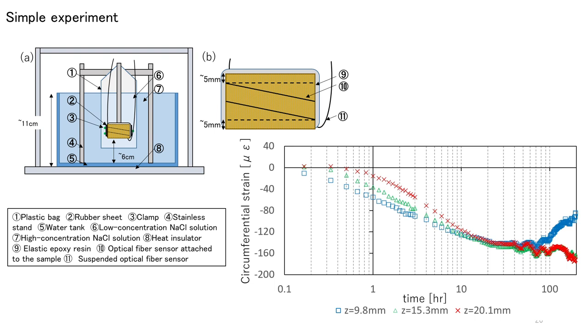As a simple experiment, how does mudstone behave when first put in low concentration water, then moved to more concentrated water? This is a temporal change, and the horizontal and the vertical line is the circumferential strain. It is 160 microstrain, and you can see that this is a very huge number for the mudstone. So if you put the mudstone into different water, and this kind of change occurs, it's because of a semi-permeable membrane kind of behavior.